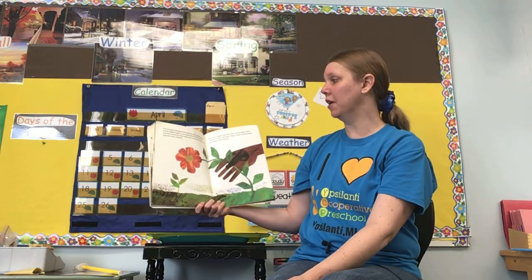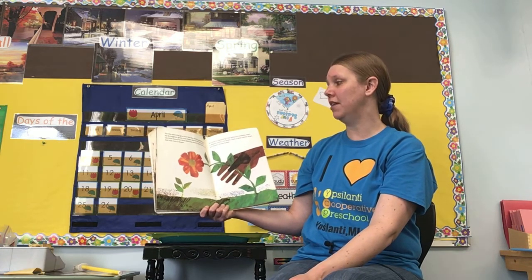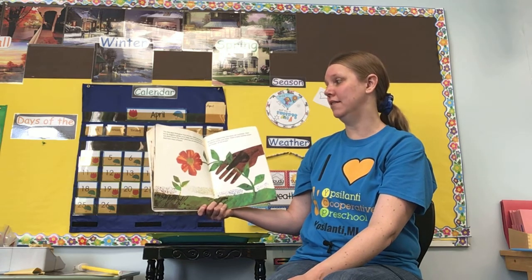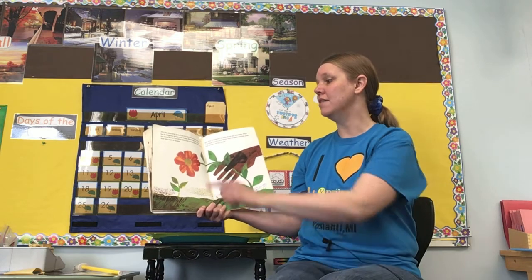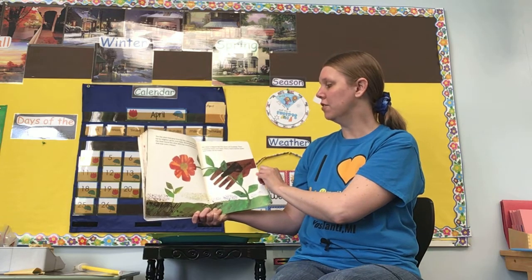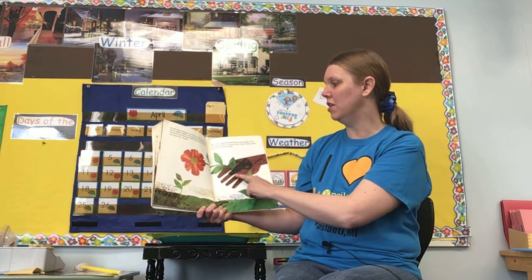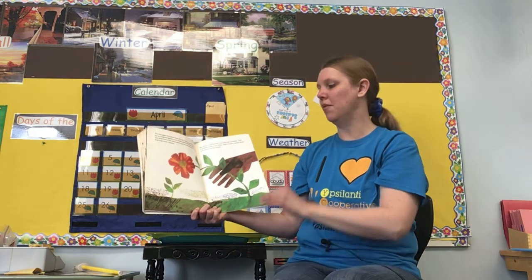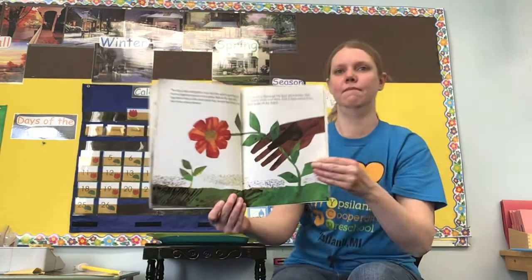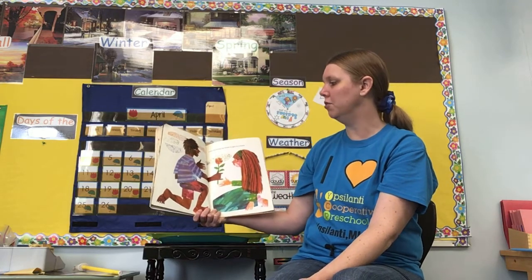The tiny plant that grew from the tiny seed is growing fast, but its neighbor grows even faster. Before the tiny plant has 3 leaves, the other plant has 7. And look, a bud, and now even a flower. But what is happening? First there are footsteps, then a shadow looms over them, then a hand reaches out and breaks off the flower. A boy has picked the flower to give to a friend.